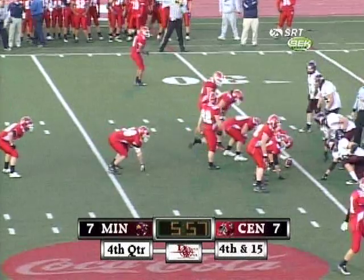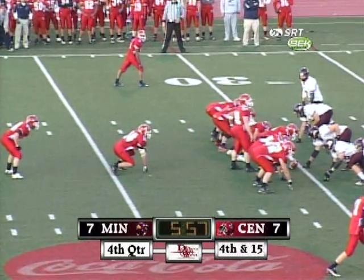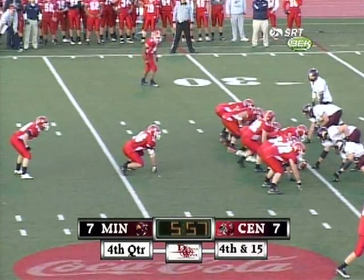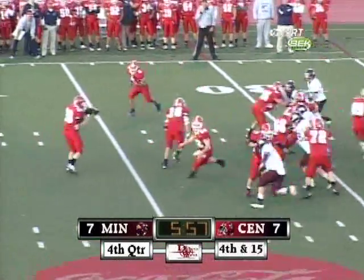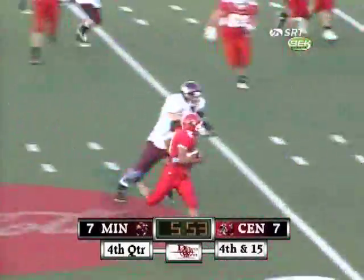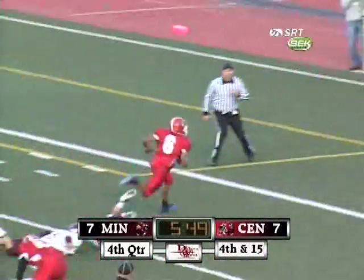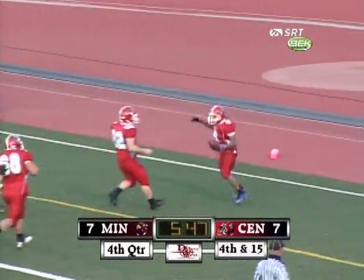Here, one receiver on each side, I formation in the backfield for Century as they look for the go-ahead score here in the fourth quarter. 1st and 10. Receiver comes in motion, won't get across. Here's a reverse play as Volk gets around the edge towards the right side. Minot trying to chase him down. Volk gets inside the 15, across the 10, gets around the defenders, into the end zone, touchdown.